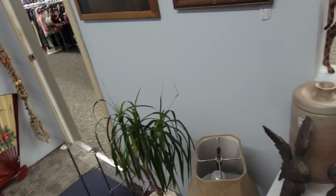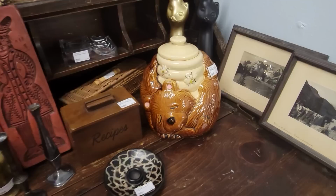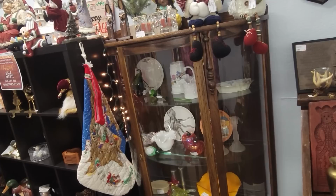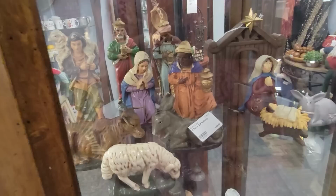Oh, I didn't even see this cookie jar she brought in. Look how fantastic he is. Oh my gosh, I love him. Wow. All right, what can I pick out of here? I don't really want to take the nativity out of the glass here, but you know I'm a big advocate of nativity scenes, so I would have to say the nativity would be my pick in Tiffany's room.